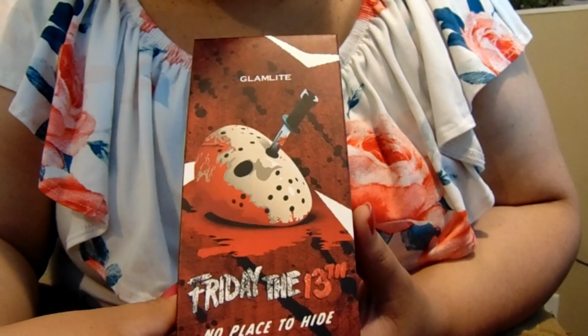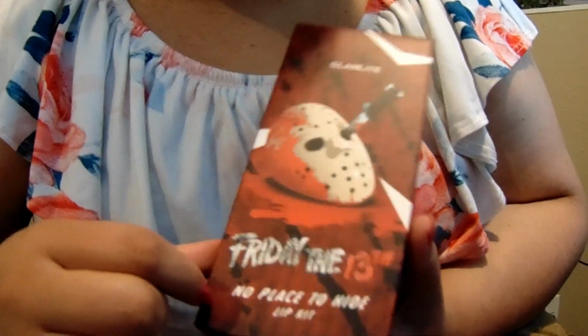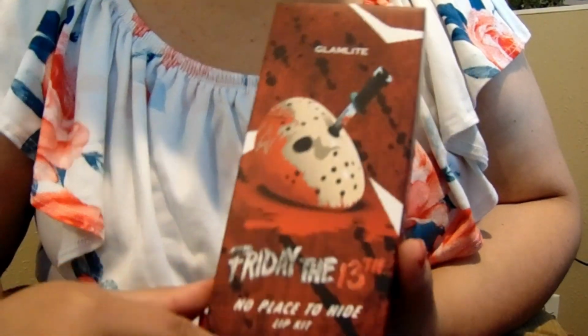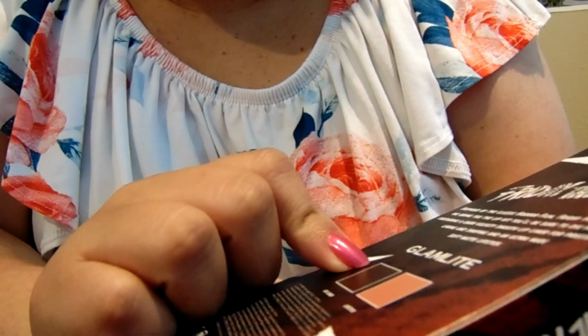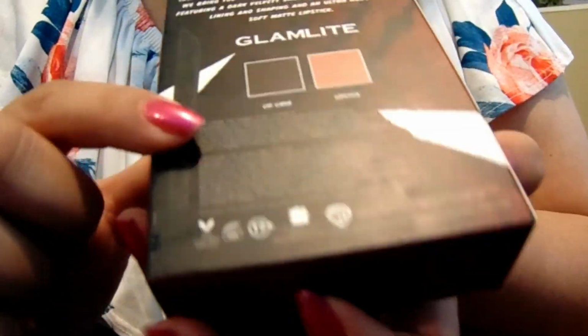Fourth place, this is the Glamlite Friday the 13th No Place to Hide lip kit. We have another lip kit this week. You can see here on the back the shades that it's supposed to have. There's a lip liner and a lipstick. And I think there's ingredients.